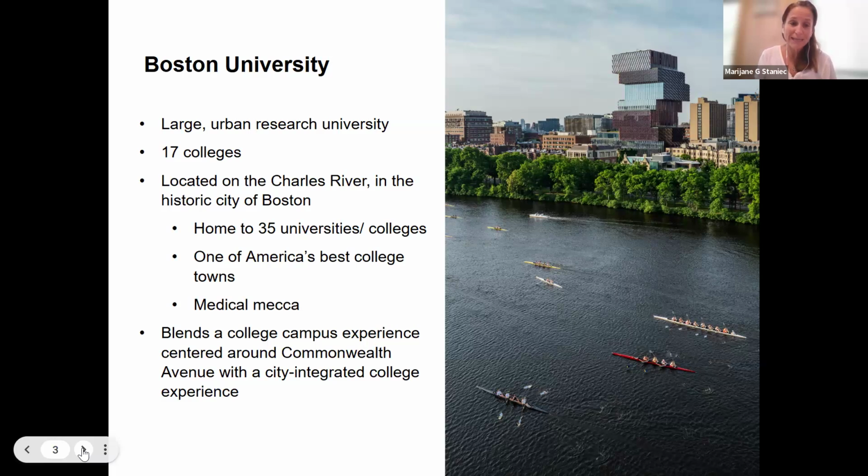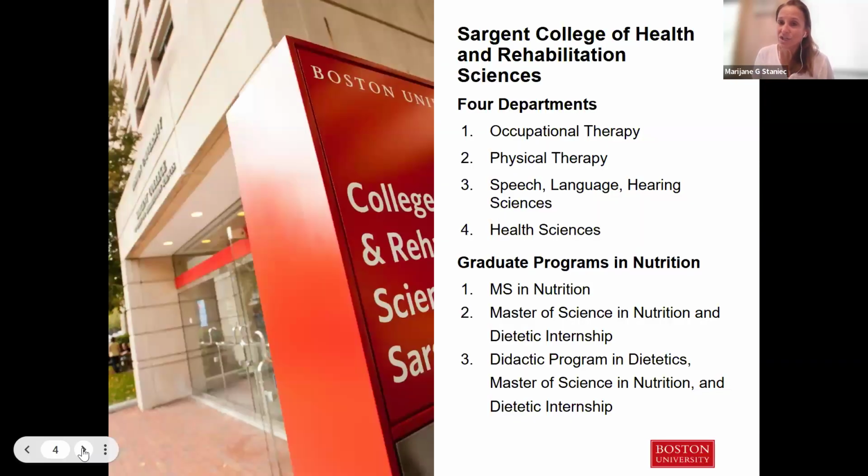So this program blends a college experience, a campus experience centered around Commonwealth Avenue, right in Boston, with that city integrated opportunity as well. So Sargent College is made up of four different departments. Those include occupational therapy, physical therapy, speech, language, and hearing sciences, and health sciences. All of our nutrition programs are in the health sciences department.